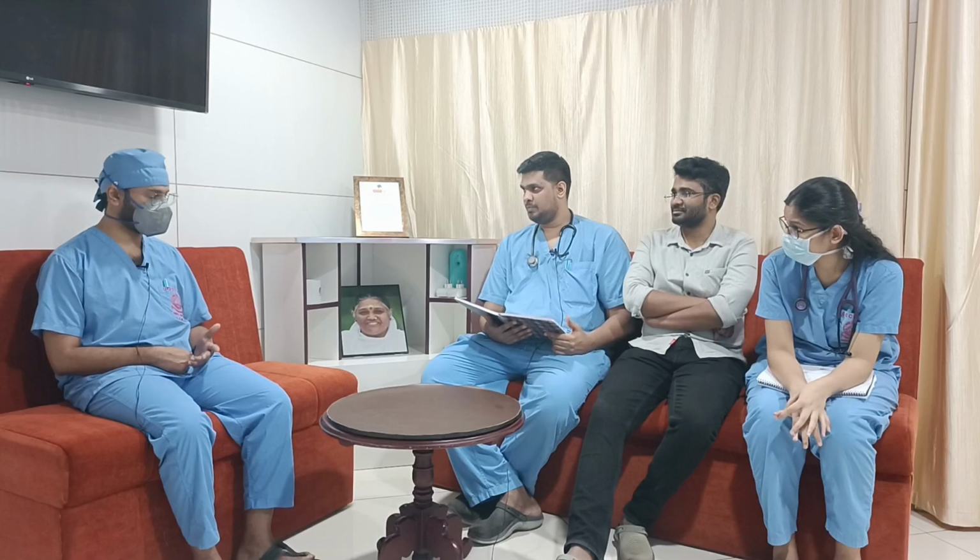What other imaging can you do which will give you more information? For other injuries, we can take a skyline view to rule out patellar fracture. Then a tunnel view for intercondylar fracture. Then we can take MRI to rule out ligamentous injury.